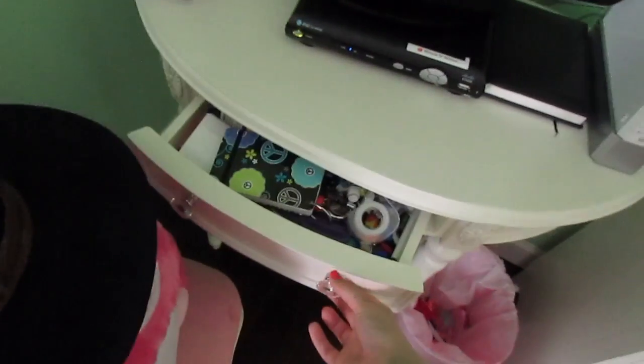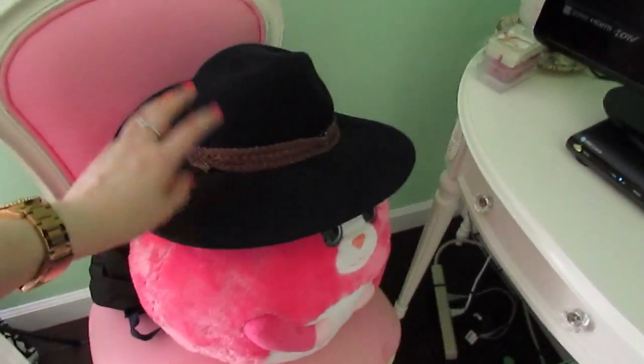This is also a desk, but obviously I don't use it. I use this like a TV stand. This little beanie baby fat cat thing is holding my hat, so that's nice. Little trash can. Over here is my little, well, actually, large vanity.